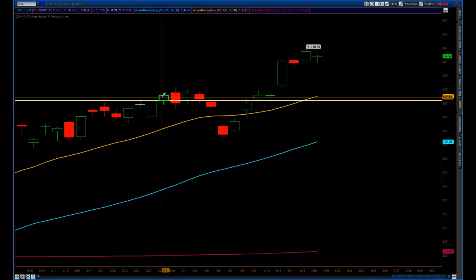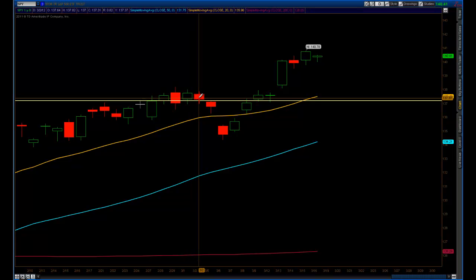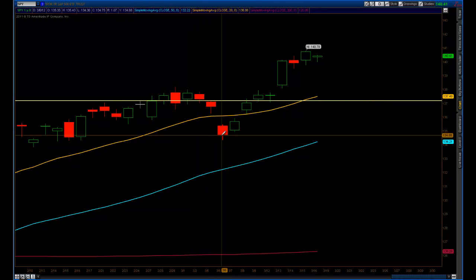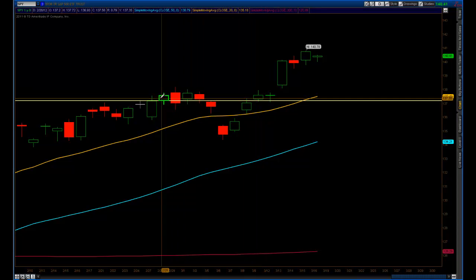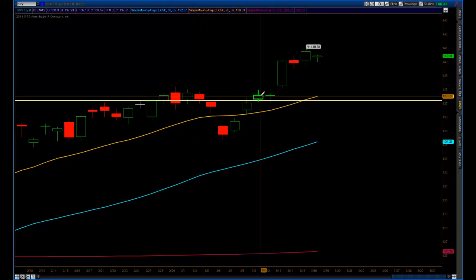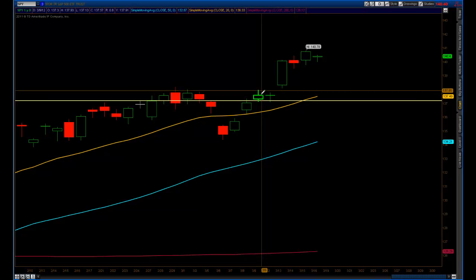The past couple of weeks, the SPY's kind of wrestled with this level, and you can see that we had closed above it, and then we closed back down. We closed above it, closed down, and then we had our little pullback. And then last Friday, we closed above it. Basically what I was looking for is some sort of confirmation, where whichever candle closes above this level, you need to close above that high.